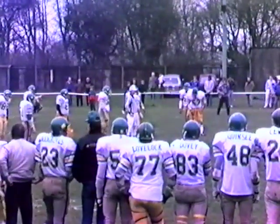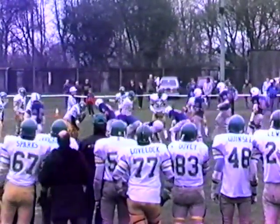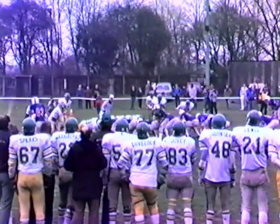It's gone remarkably quiet round the ground. Let's try and get behind our teams and get them going. Third down and six, Rockingham Rebels.